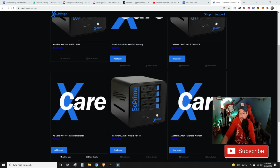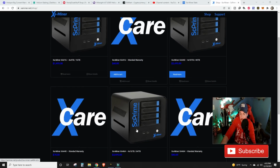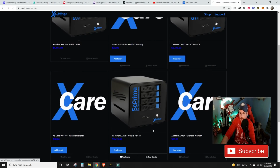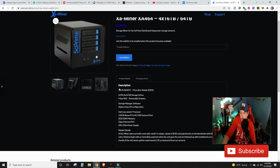Anywho, yeah, so we're just going to go over the actual units themselves and the price point and what their potential earnings are. So this is the model that I have right here, and you can join the waitlist. I have the Xaminer XA464, which comes with 4 16 terabyte hard drives, bringing it up to a total of 64 terabytes. If you purchase this, you do get a 42.5% rebate. So after your rebate goes through, the price would roughly be about $2,010. It's not inclusive of shipping or anything like that.